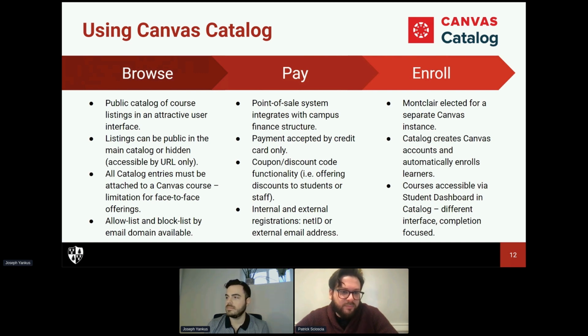So there are public listed courses. There's also courses that you could hide from the public in case you need to reach a smaller audience. Students would pay through the system, and then Catalog would automatically enroll the student, they would be able to complete the course and receive a certificate afterwards.